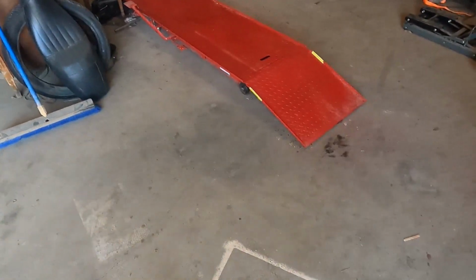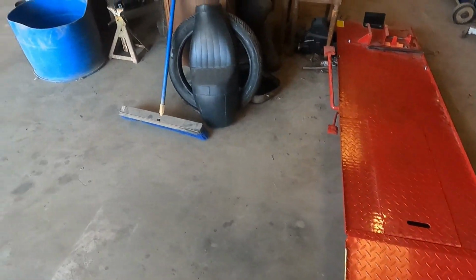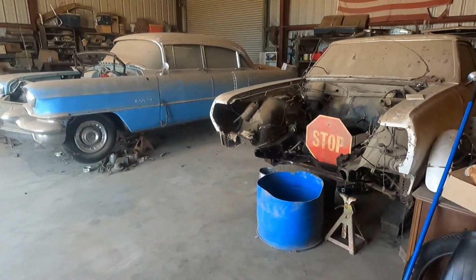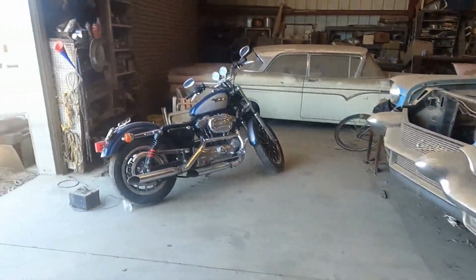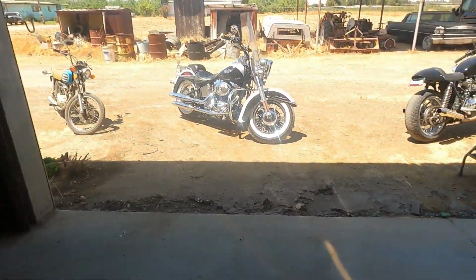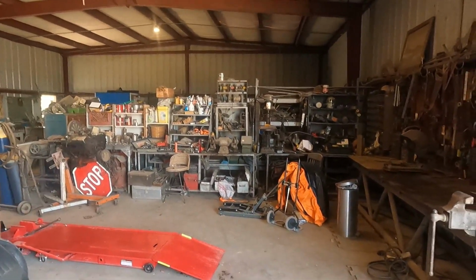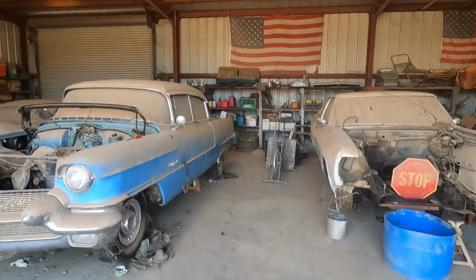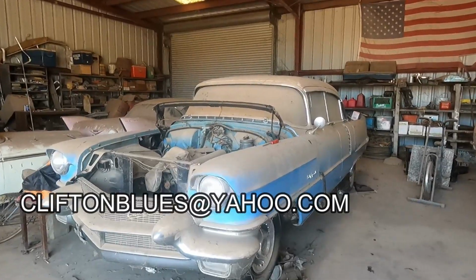Plenty of room. Now I got the lift all cleaned up. Hopefully I won't ever need to use that. And so anyway, that's what's in the barn. That's what's in my shop. And now things are a little bit cleaner. I don't feel so embarrassed about filming out here. Still got a few things to clean up over there, but I'll get to those soon. And remember, one more time, I'd sure like to get these out of here. So if anybody's interested in some cars, let me know. My contact info will be down below.